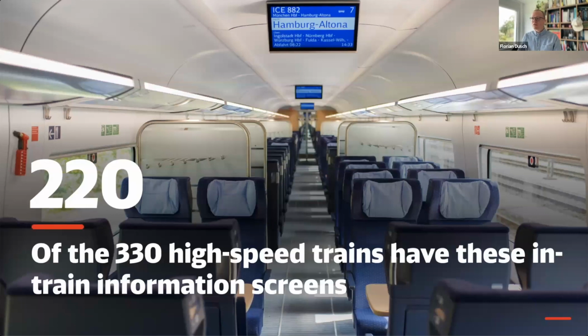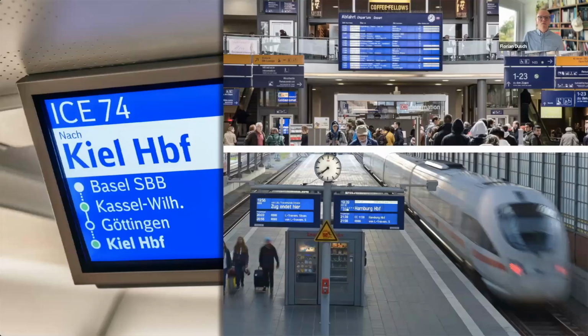Not all of the trains actually have those displays, but the number is growing. So 220 out of the 330 actually have these information displays. And with this new generation that I'm about to show you, this number will go up. And of course, the goal is to have this throughout the whole fleet. So now the question that we also had in the beginning when we started this project together with Deutsche Bahn was, why are these screens even blue? Because if you look at the brand colors, or remember what I showed earlier, it's mostly red, white, and black. Why would they go with blue?